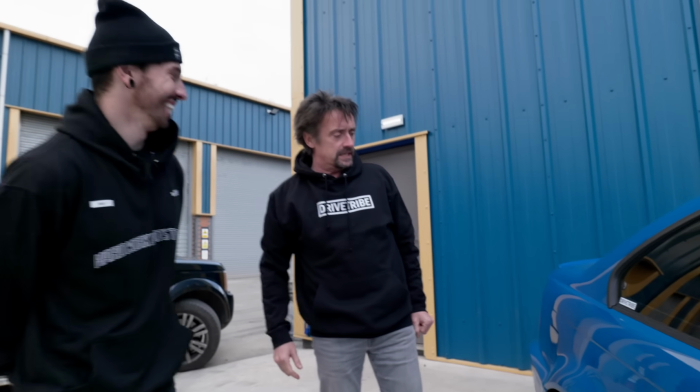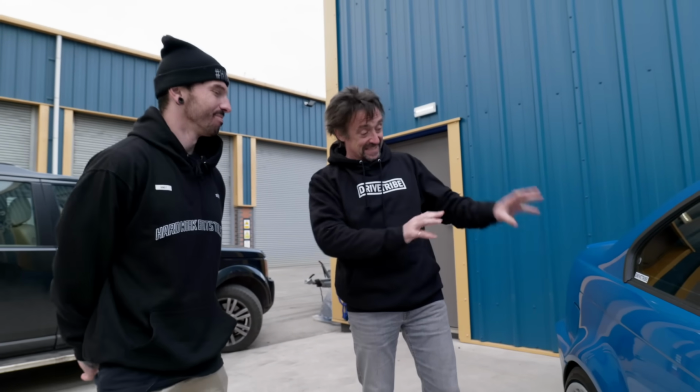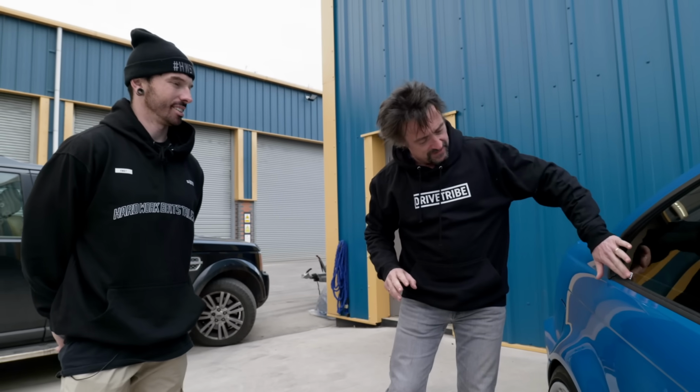That's a modified car. That is the best bit. You know what I mean? That is the best part. People are going to say, but it's beautifully applied.